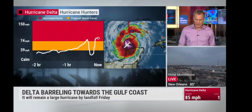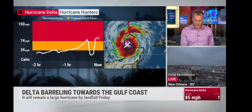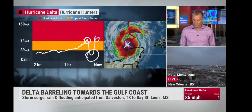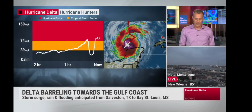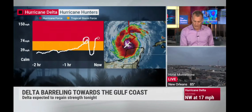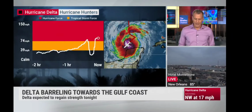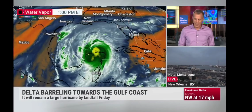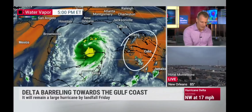Could be a change at the 11 o'clock advisory tonight, but you can see they're now getting wind speeds on each side of the eye. This is the eye down here that they flew through. That's why you had the big drop off in wind speed. But northeast quadrant, southwest quadrant right there. Southwest quadrant was actually higher wind speed than the northeast quadrant. And we're also fighting off, by the way, the dry air that's well displaced from where the hurricane is.